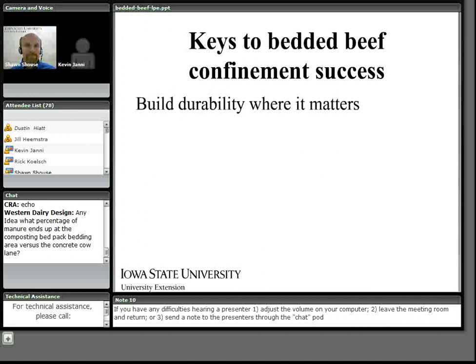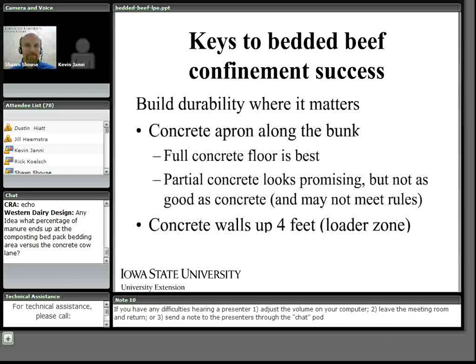And I think building durability where it matters makes sense with these bedded buildings. A concrete apron along the feed bunk is absolutely essential. I don't think you could do without that. A full concrete floor, I think, would be best. We are having good success with our partial concrete floor, but certainly it's not as good as full concrete and may not meet rules in some cases.